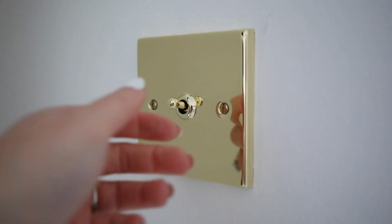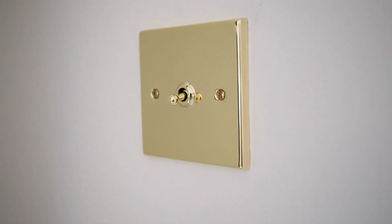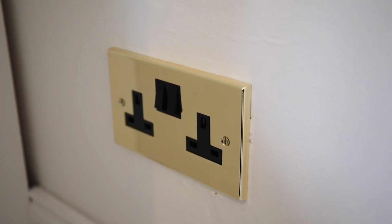The rest of the finishes in the room, we went for a gold light switch and gold plug sockets. We actually have 3 plug points in this room. A friend of ours is an electrician, and he very kindly sorted out our plugs for us.